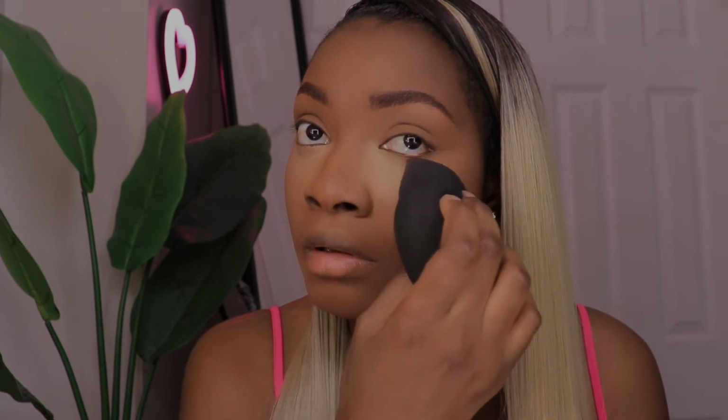Y'all, I be so happy that I be finding these combinations. I literally made this combo up, these two colors.